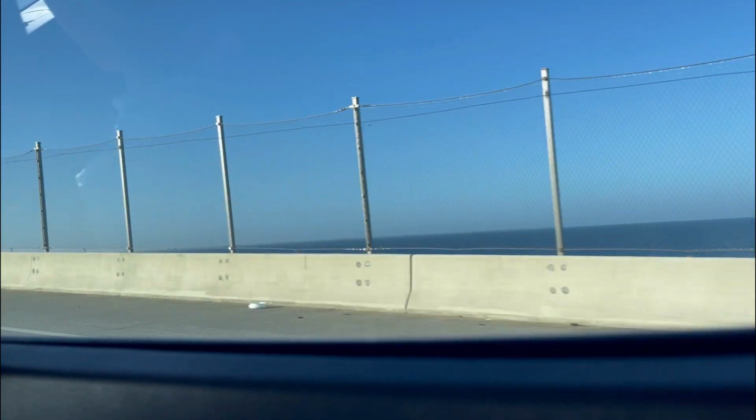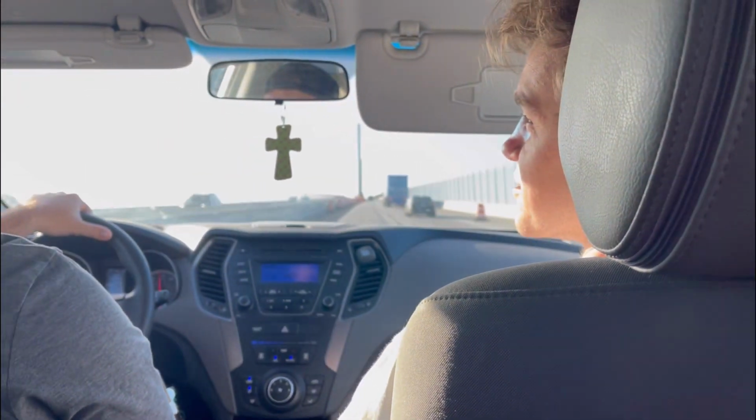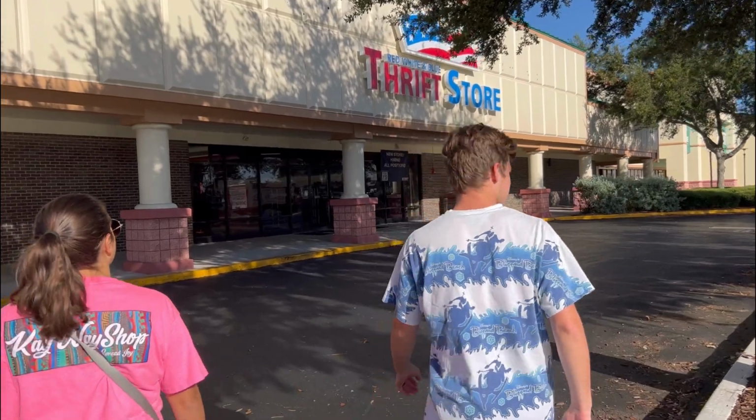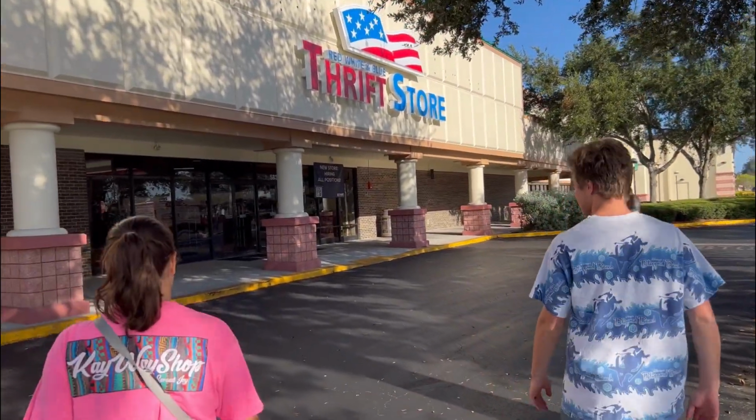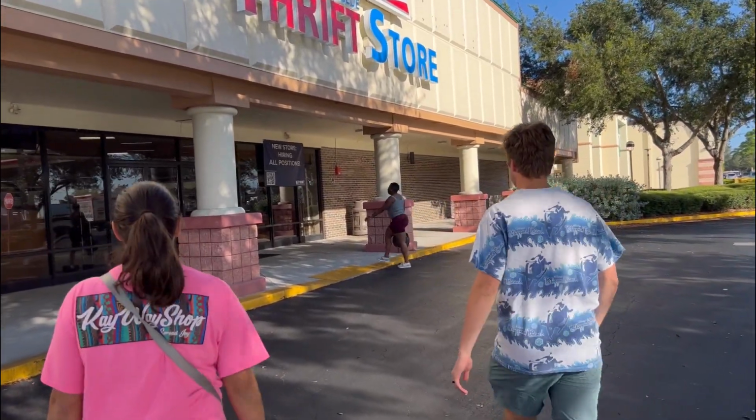So for this trip, we traveled about an hour away, and we typically do this about once every 2 to 3 weeks. Not only did Kayla and I go, but we also brought Ethan as well. Today we hit up 2 thrift stores. First one was Red, White, and Blue Thrift. Now the reason we love going to Red, White, and Blue Thrift is just simply because they have the best selection at the best prices.